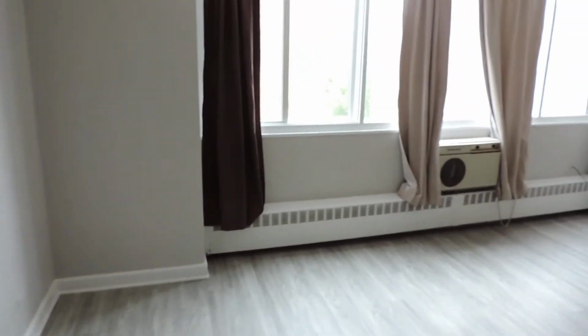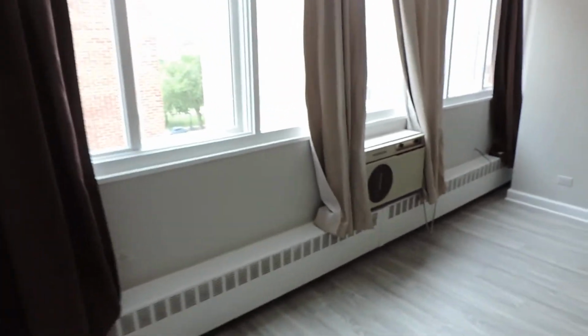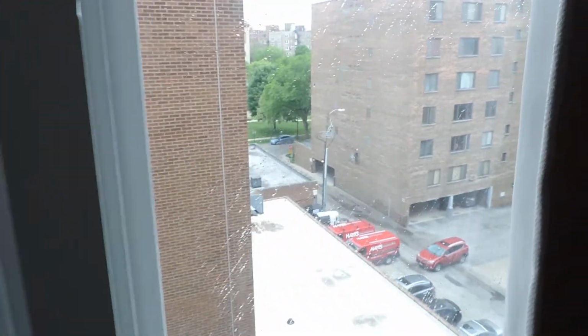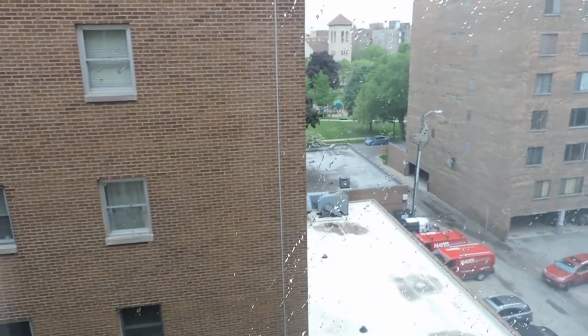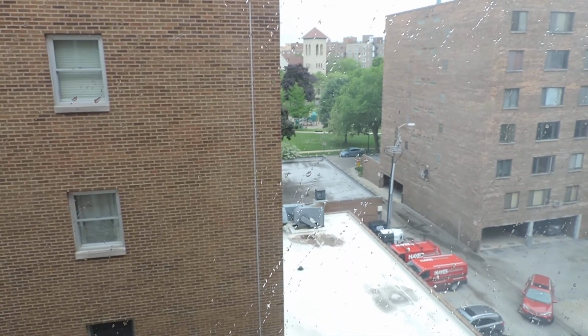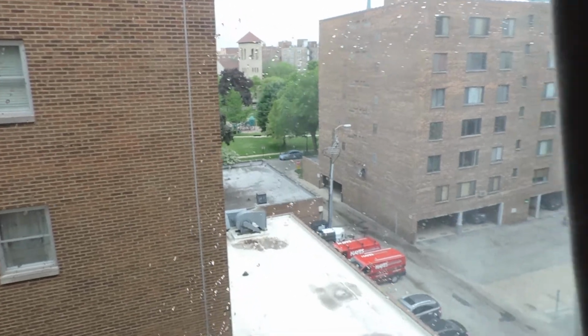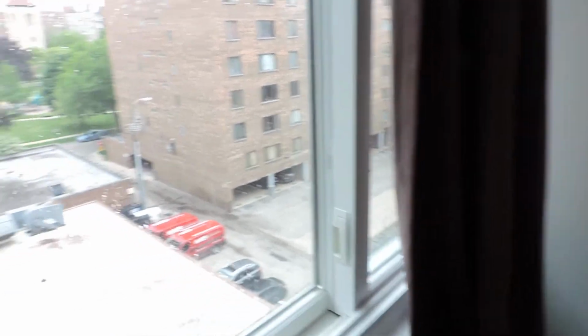There is an air conditioning unit. That's big. The unit is powerful enough to cool the whole apartment. Looking out, you're facing east. That park right there is basically at the corner of Greenwood and Hinman, maybe Grove and Hinman. A lot of light. You're a block east of Chicago Avenue, so you're only maybe 2 blocks from the lake here.